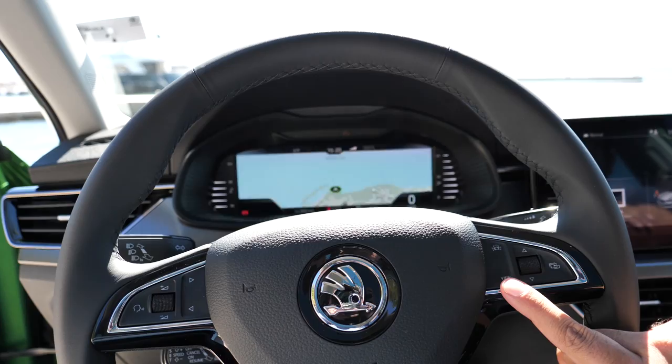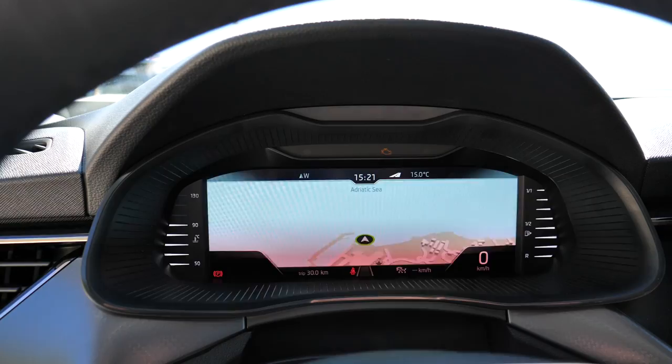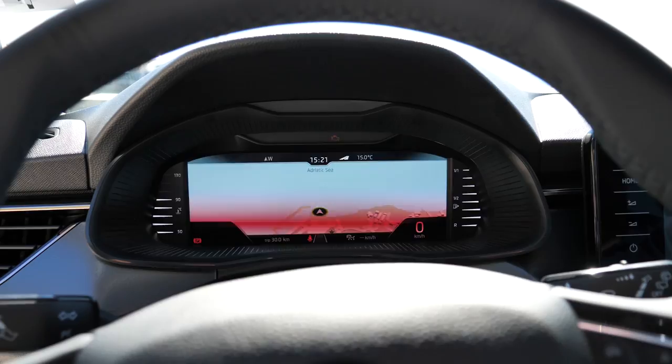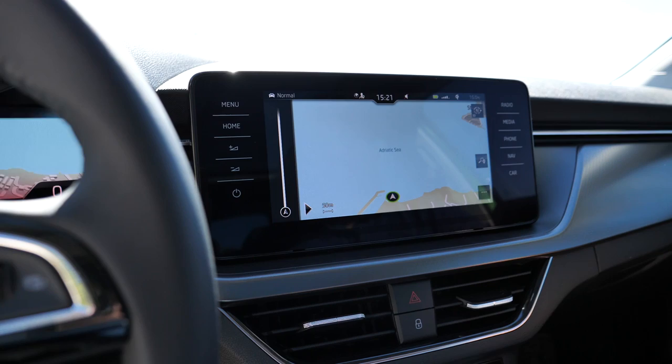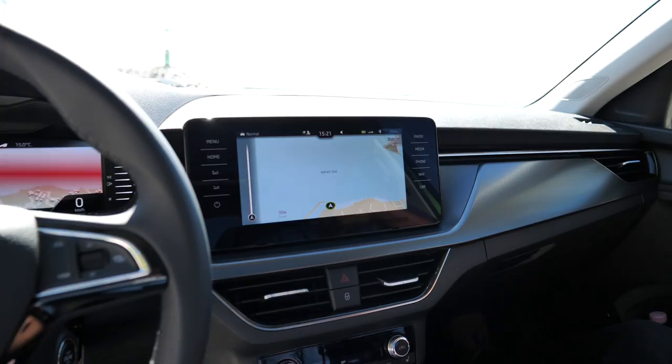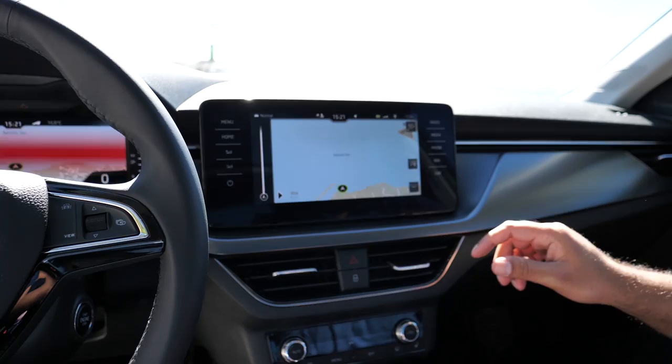By the way, this is the first VW MQB A0 platform car to have the updated new generation of the infotainment systems, wherein you can actually now have the map on the virtual cockpit as well as on the main infotainment display, which even the T-Roc doesn't have, forget the T-Cross or the Polo. So that's really nice to see that Skoda is now, even though they're the last to come to the MQB A0 platform, that brings with it the flip side where they have the latest technology that they can integrate directly.